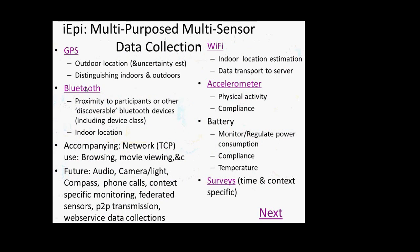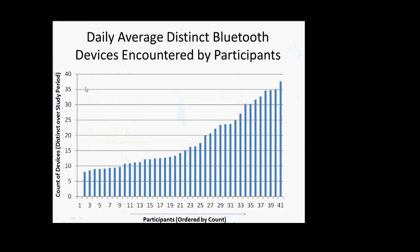Another technology we can tap into is Bluetooth. Now, Bluetooth, you may know, as a protocol to allow you to use headsets to listen to your music. You may know it as a protocol to send data between devices, such as to a printer from your laptop or from your cell phone. Well, it turns out it can be used for many purposes. And we've used it to assess proximity, to allow us to understand people's location.